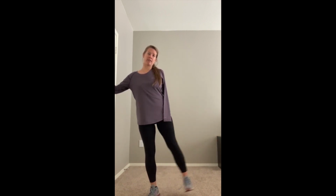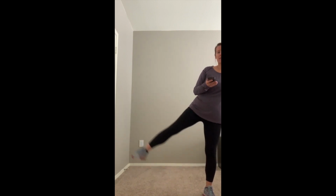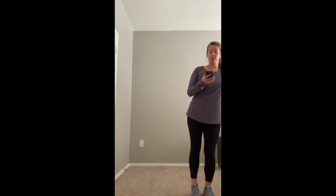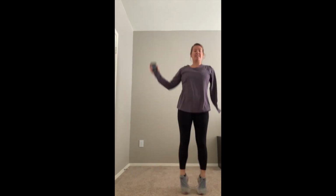All right, side leg lifts is next. We're going to do 15 seconds standing on the right leg and then 15 seconds standing on the left leg. Okay. And we're going to switch. Whoop, almost hit the door. Five more seconds. 3, 2, 1. Last exercise, jumping jacks for 30 seconds.